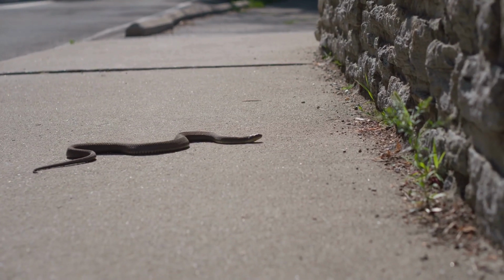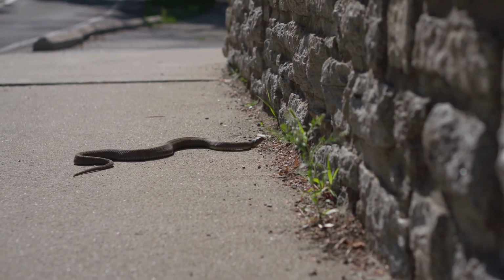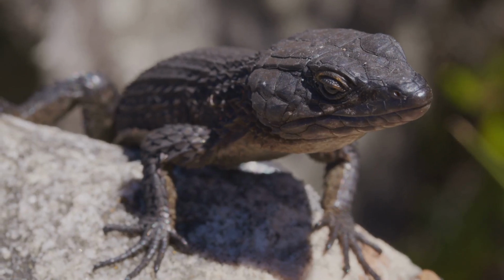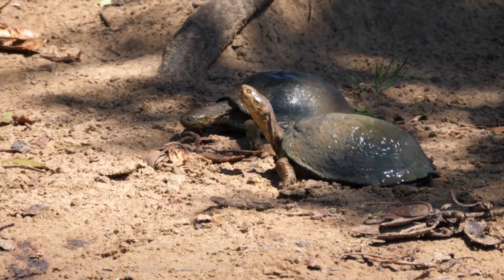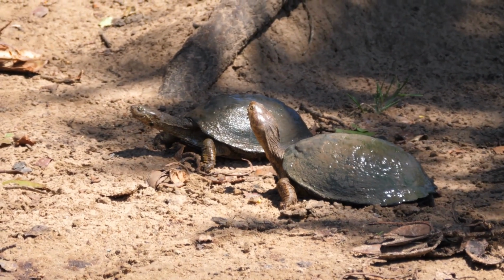Now let's slither over to reptiles. Think of snakes and tortoises, but also lizards, turtles, and even crocodiles. Reptiles are cold-blooded too, with dry, scaly skin that keeps water inside their bodies. This helps them survive in hot, dry places. They often bask in the sun to warm up and lay leathery eggs on land, which protects their babies until they hatch.